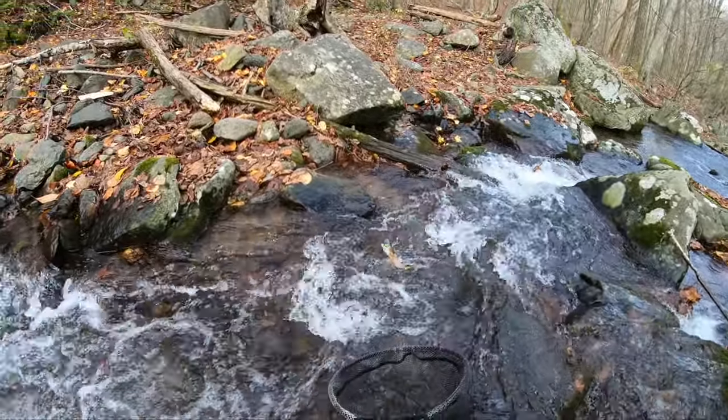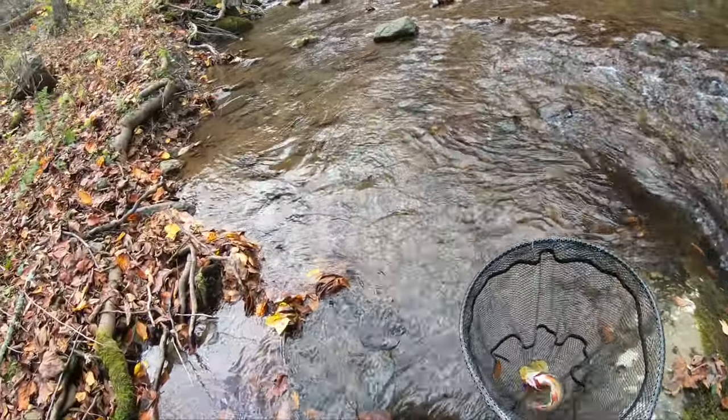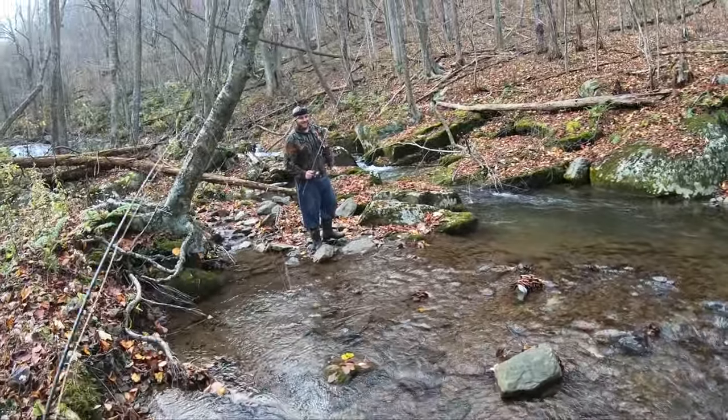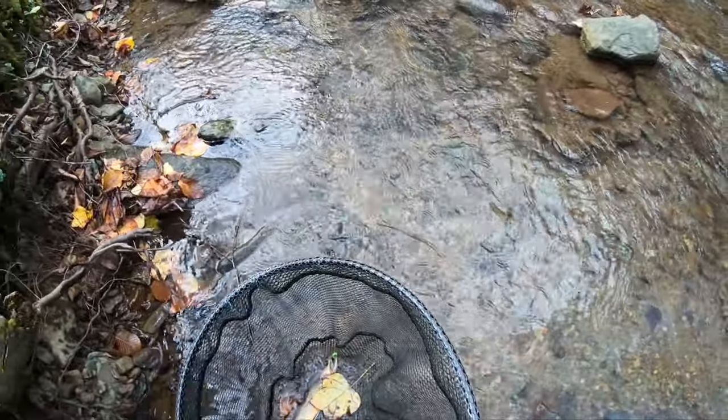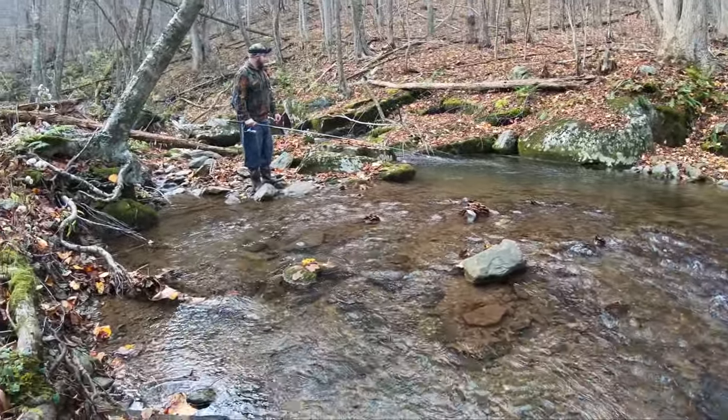Come here, come here, come here. Yes. Yes. Oh my gosh, dude. I told you there was a brookie and they're looking for that mop. I told you. He followed this thing a couple times, guys. That's a freaking tank. That's an easy 12-inch brookie, dude, by far.